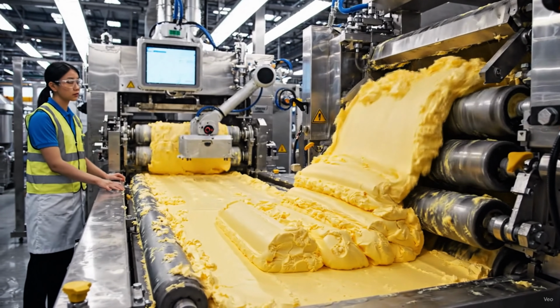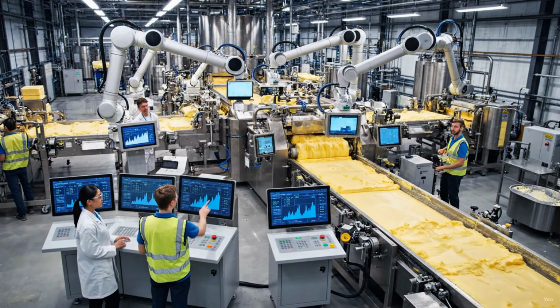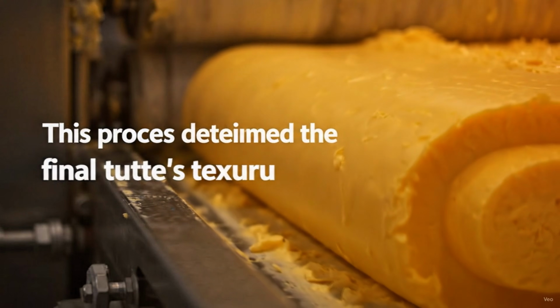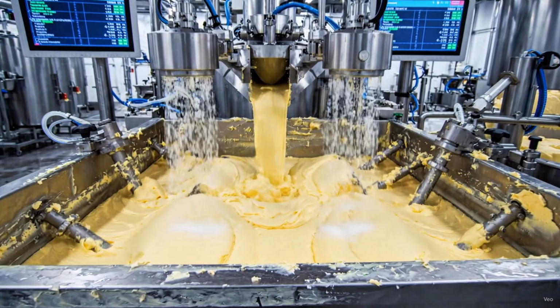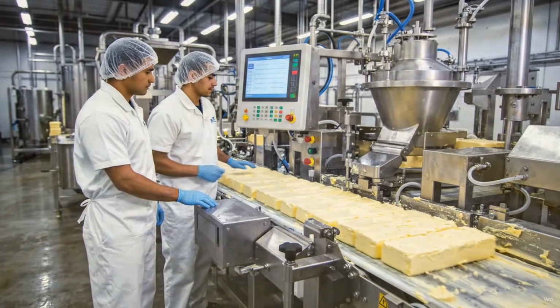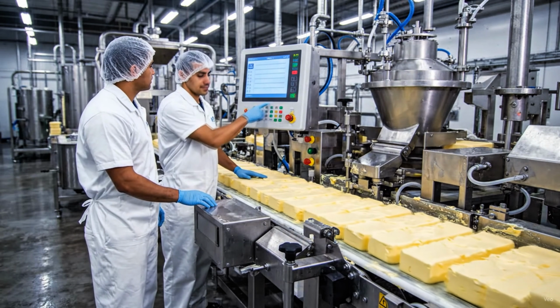Powerful kneading machines remove trapped air and distribute moisture evenly, giving butter its rich, creamy texture and consistent quality. Computer-controlled systems ensure every batch receives the exact recipe, delivering the same taste and quality in every package.